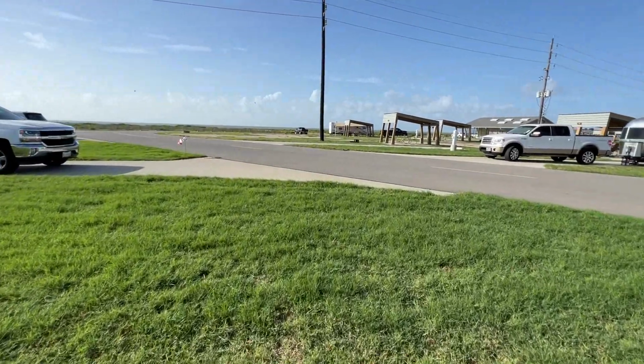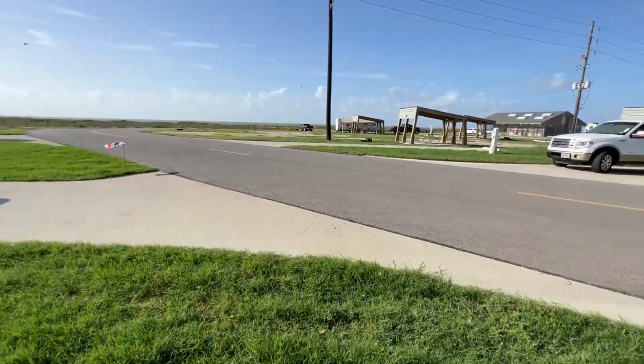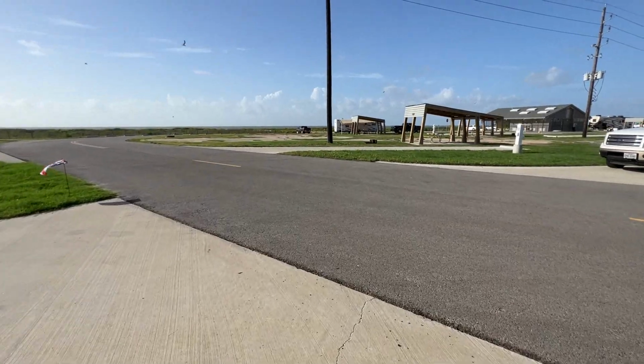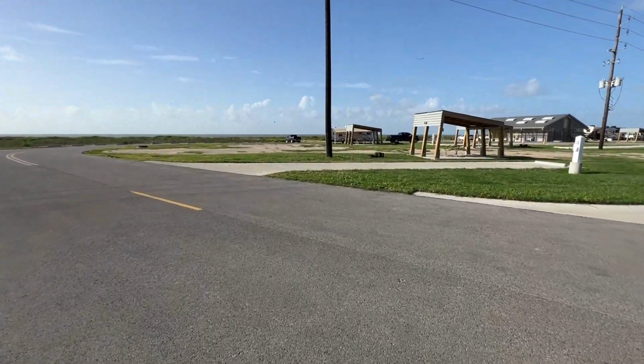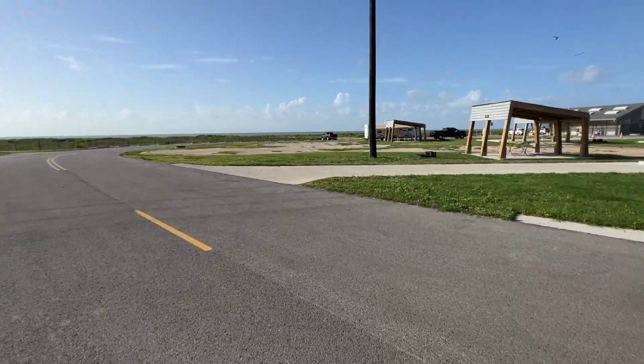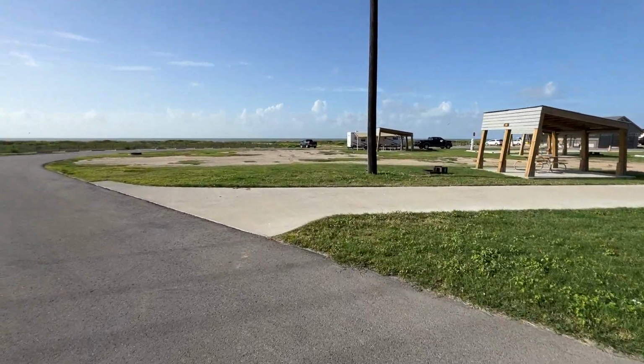Now, I want to show you guys if there's one campsite that I think I would try next time, even though there's a big old power line pole here. I think for the view factor, I would try 16, y'all. 16 is really nice.